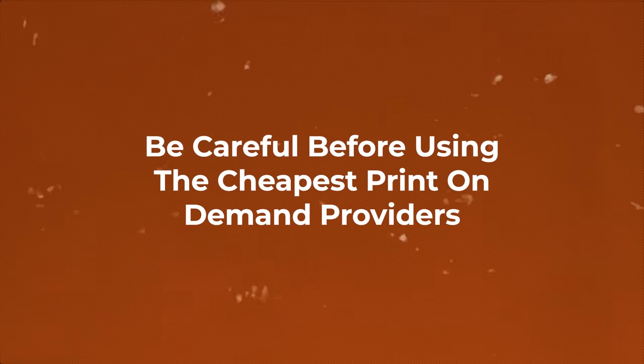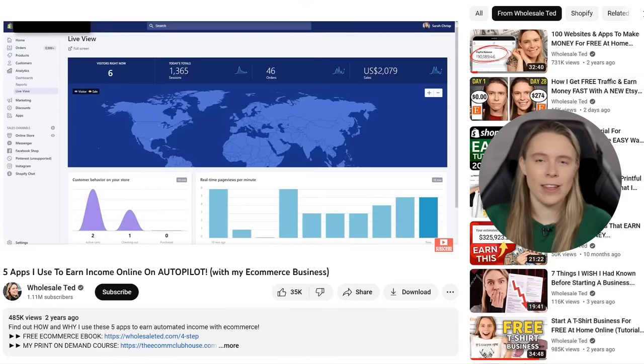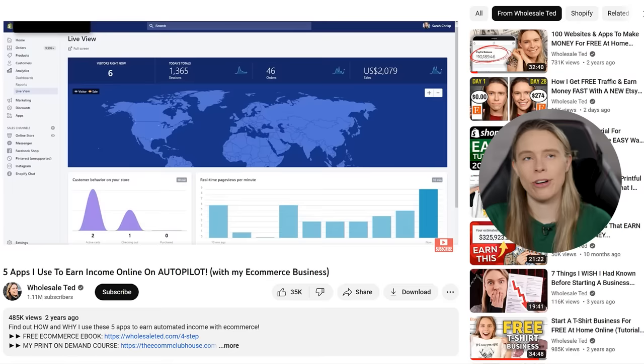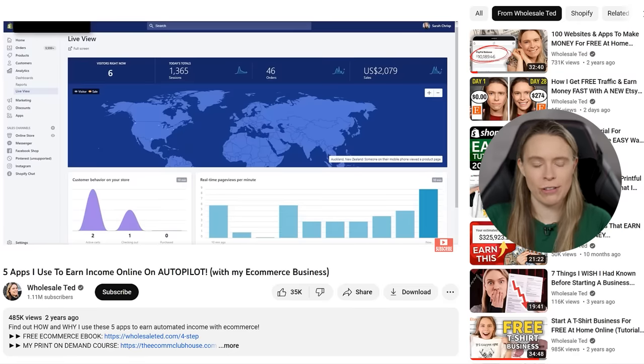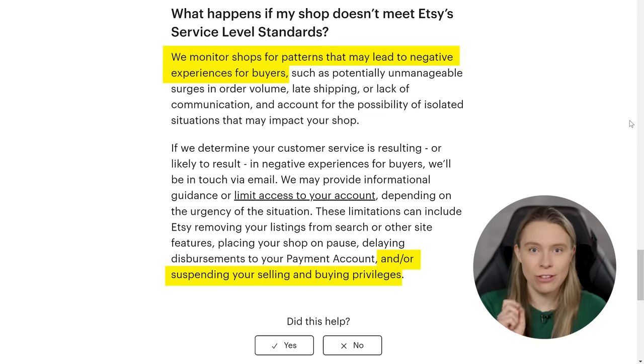Which is exactly why I don't use the cheapest printing providers, even though it means that I might earn less money per sale. So here's the thing, if you have a print on demand store or stores on their own website, such as a Shopify store like me, then bad reviews don't matter as much. However, if you also sell on third party marketplaces like eBay or Etsy like me, then bad reviews matter a lot. Because third party marketplaces like eBay and Etsy can and do suspend stores which have too many bad reviews and a low customer satisfaction score.